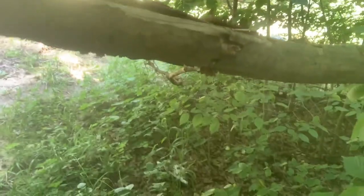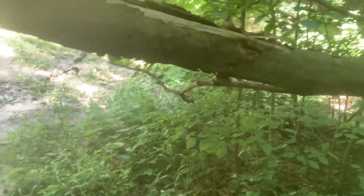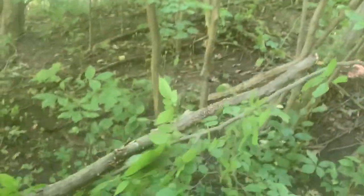Oh, we made it. I've got a low-lying branch here. I wonder if I need to maybe get that out of the way. Oh, it's not too bad. Oh, it's pretty rotten too. All right, the pathway's open again.